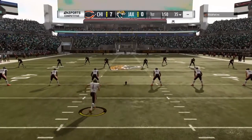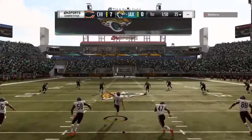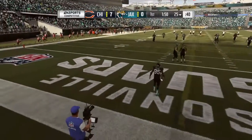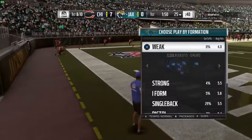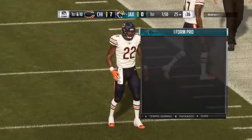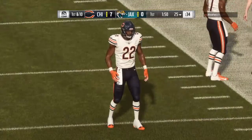Here's Parkey now, set to kick it away. And they will not get a chance to return this one as it's through the end zone for a touchback. Here comes the Jaguars offense as they get set here.